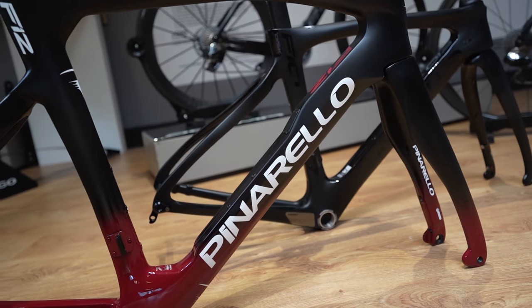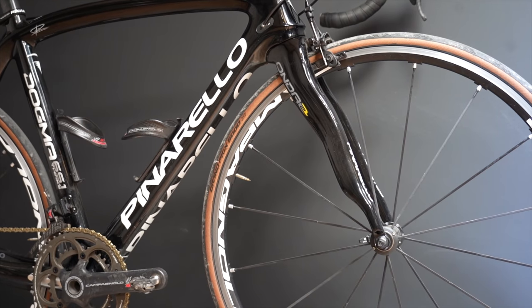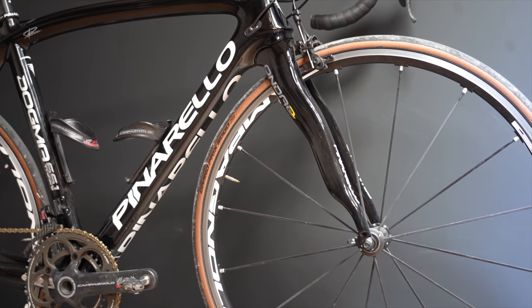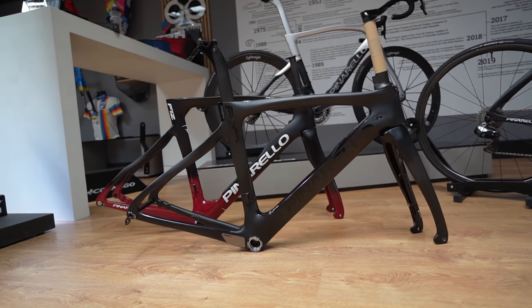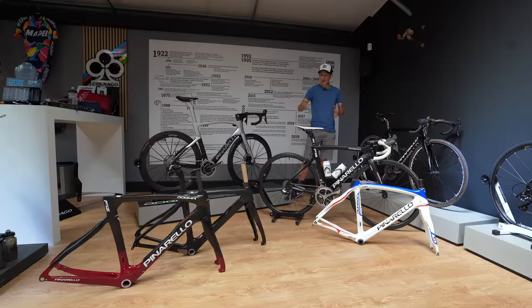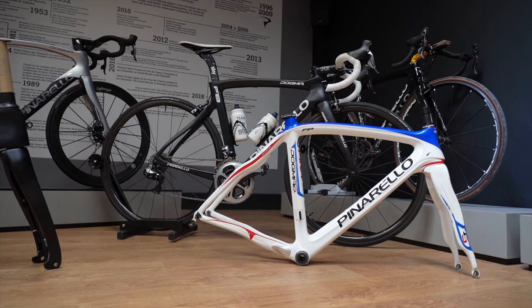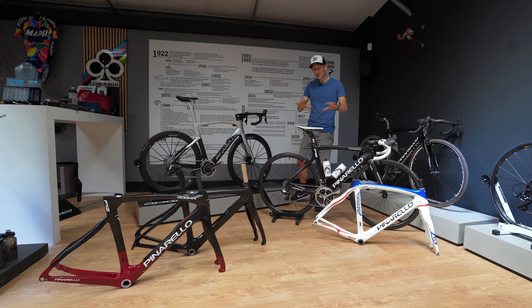It is quite incredible to see how much this bike has changed over the years, and also to relate it to all that Team Sky and Team Ineos success, which has given us the first British winner of the Tour de France ever. And this bike is a bike that the team owes all that success to. Yes, the rider does all the work, but the bike is still fundamental to that success as well. And Pinarello has done a lot of work to evolve the bike over the years to meet the requirements of Team Ineos Grenadiers.